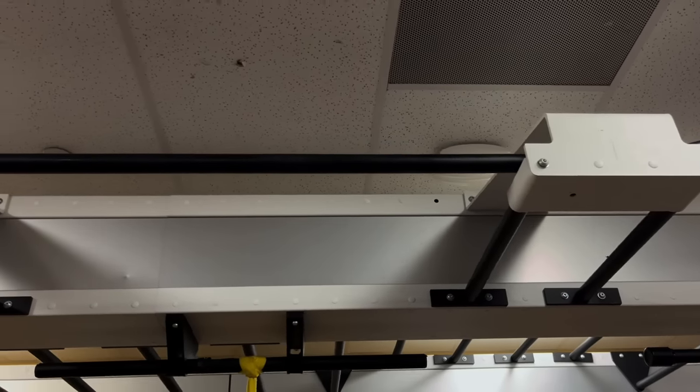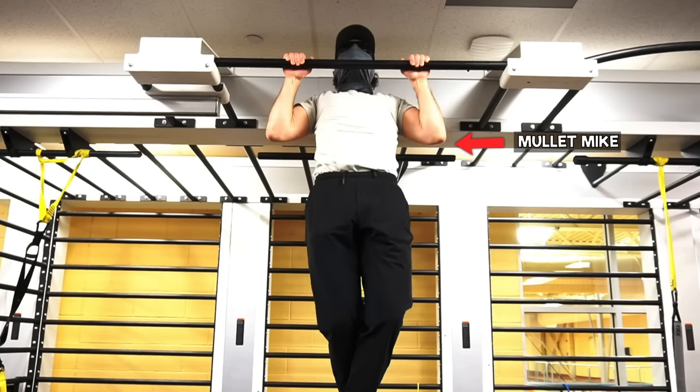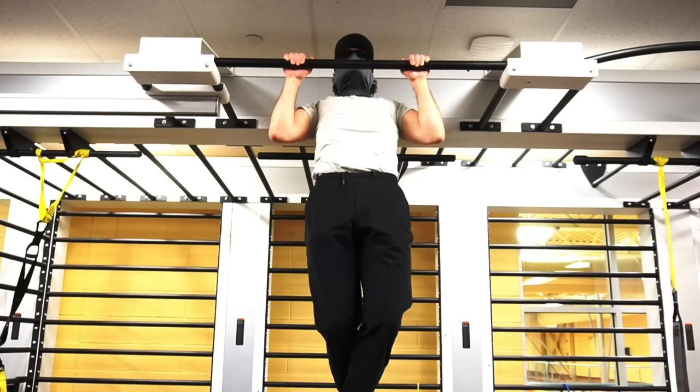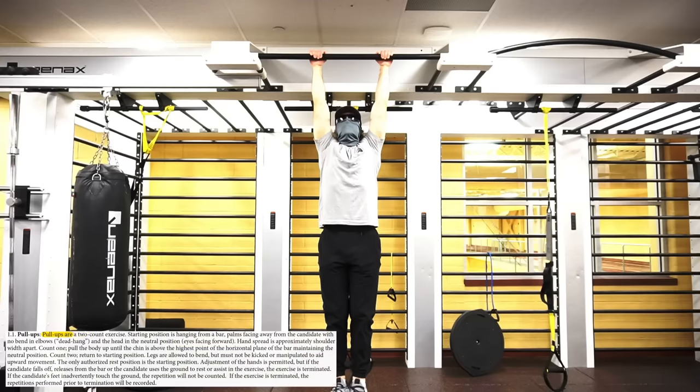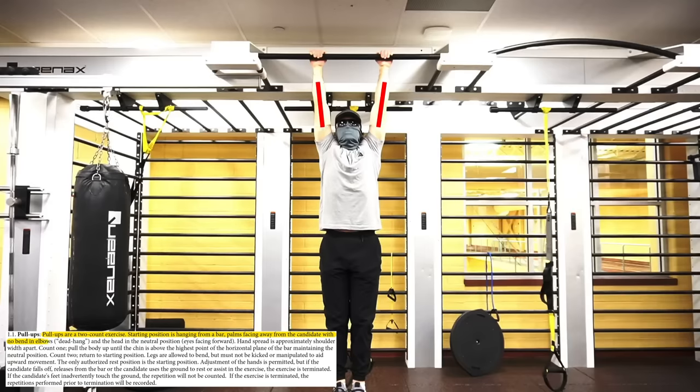You'll be performing the pull-ups on, you guessed it, a pull-up bar. You'll do as many proper pull-ups as you can in 2 minutes, or 1 minute if you're an officer candidate. Pull-ups are a two-count exercise. Starting position is hanging from a bar, palms facing away from the candidate with no bend in the elbows, dead hang, and the head in the neutral position, eyes facing forward. Hand spread is approximately shoulder width apart.